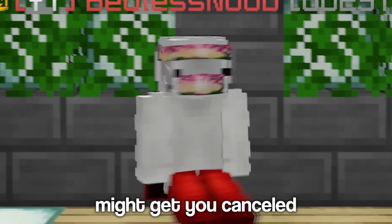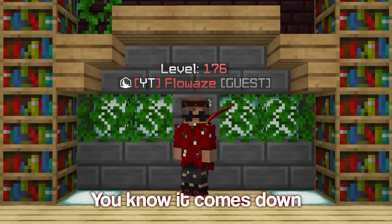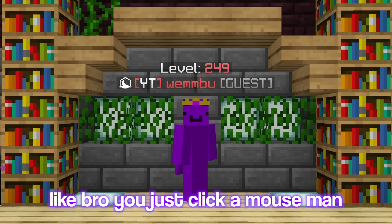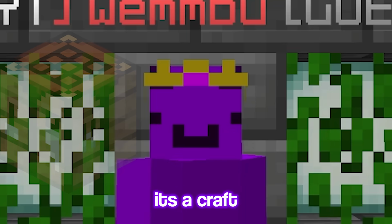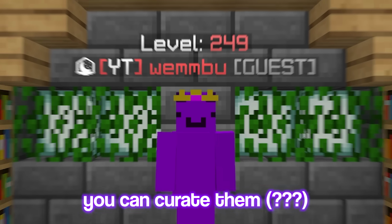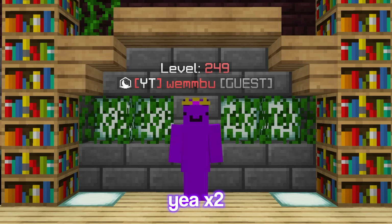Now, this one might get you canceled, all right? What's more important, the keyboard or the mouse? I actually prefer the mouse. Or, you know, it comes down to the shape, the clicks. I could play Minecraft with an office keyboard and I wouldn't notice a difference. Keyboard. Like, bro, you just click a mouse, man. Keyboard, it's experience. It's an art form. It's a craft. Mouse, you just buy it, you take it out of the box, you press it a few times. Keyboards, you can cultivate them, you can curate them. They are an art form. That was quite the answer. Yeah. I have a lot of friends.